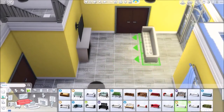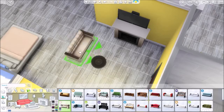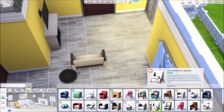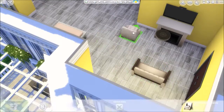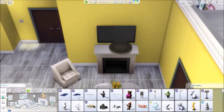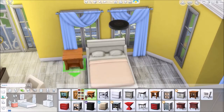But right now we're working on the yellow room here, and I really tried to stay away from doing a bumblebee kind of room. I really didn't want to go too yellow and black. I tried to use a lot of white to keep it bright. I think this is one of my more creative rooms. I kind of went all out with this one.